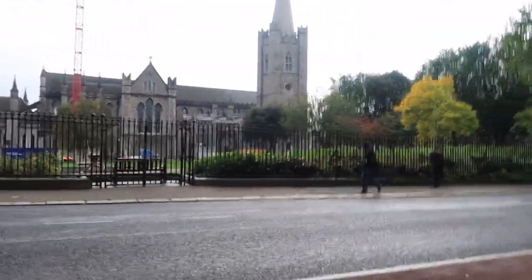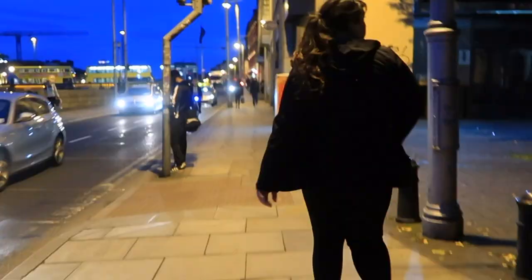Very cool. All right, so it's a little bit later now. We went back to our hotel earlier and took a nap to rest up for tonight, because tonight we are hitting up the pubs. We're doing a musical pub crawl tonight in the Temple Bar District. So right now we are on our way to the meeting point, and it should be a fun night.